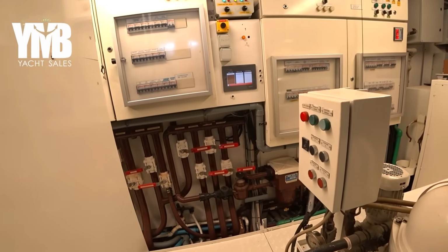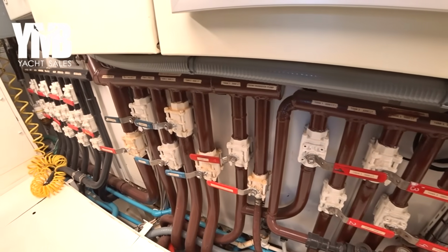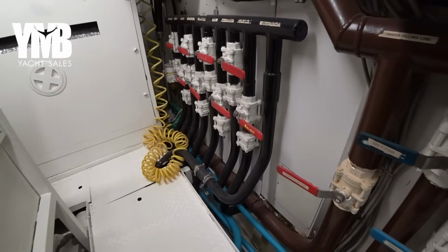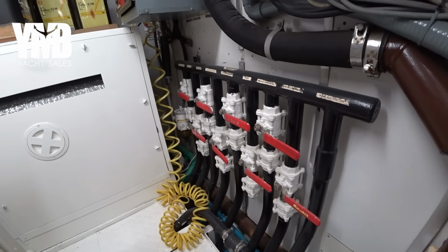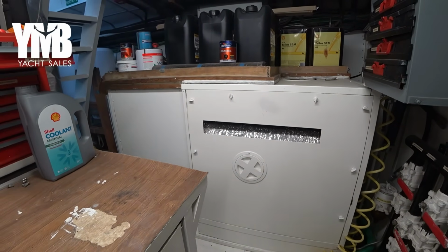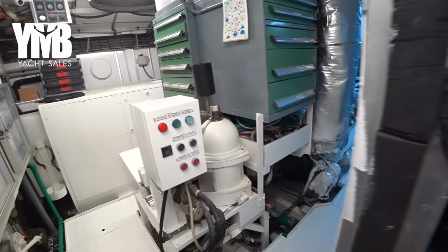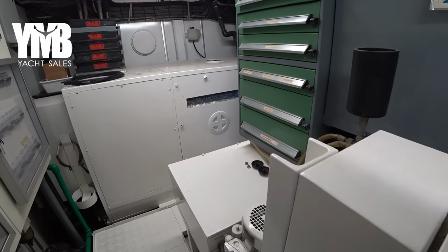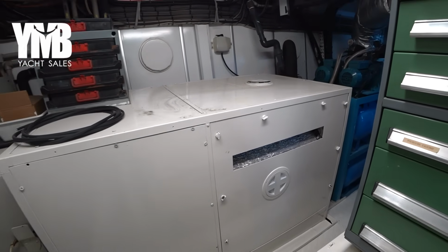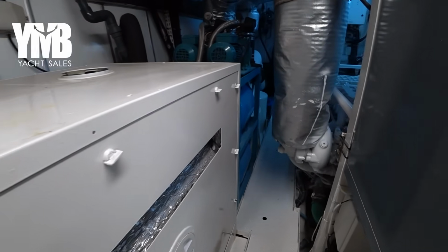Moving forward, fuel distribution. As I said, 22,000 liters, and this should be sewage distribution probably. There are two 55 kilowatt generators here from Northern Lights. Very good generators. They are the original. They have a lot of hours on them, but they function well. There is no issue with them. The future owner might consider overhauling them at some point, but at the moment the captain is reporting that they are in very good condition and there are no issues.